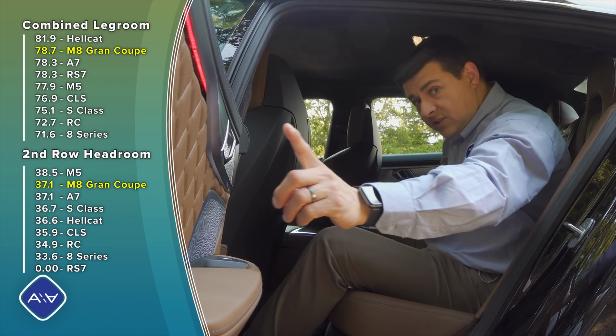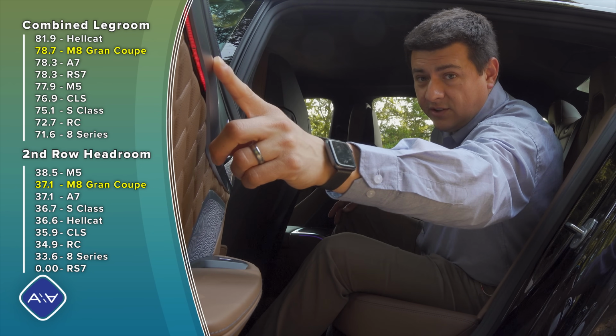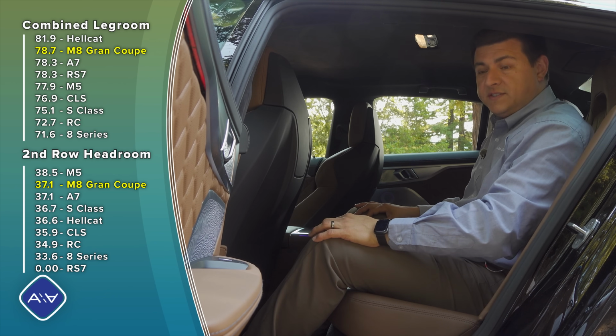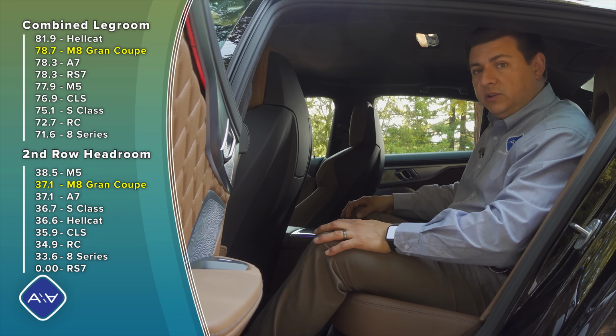An interesting touch you'll notice right here on your screen is that this ambient light strip, which is what you're seeing right here on the door, if the door is open, it turns into a blinking red light so that way traffic behind you notices that the door is open. If the door was closed, it would be glowing sort of a purple glow right now.